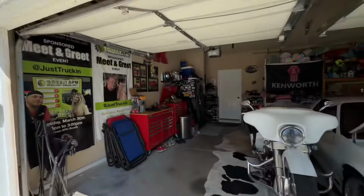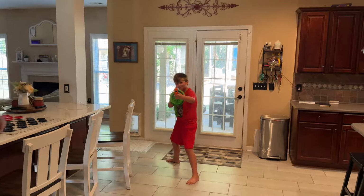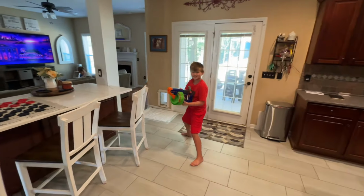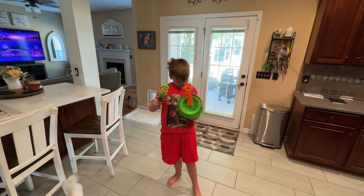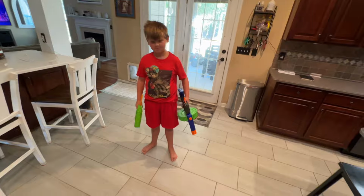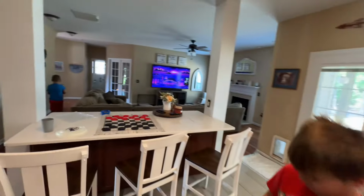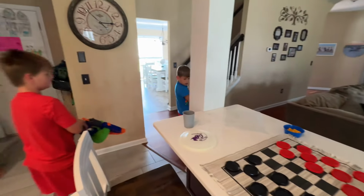We got a new toy inside. My hands are up. This is what I come home to. I know, right? Cash, are you mad that I beat you in checkers? Is that what this is about? No. You have 2 guns. Oh my goodness. In the legs only, please. Oh, you have no idea what that is? Daddy told me what it is. Let's see what it is.